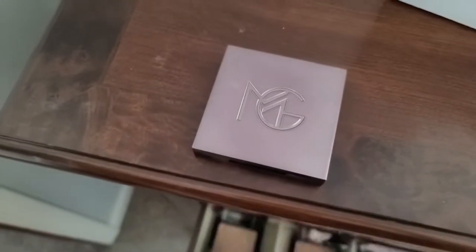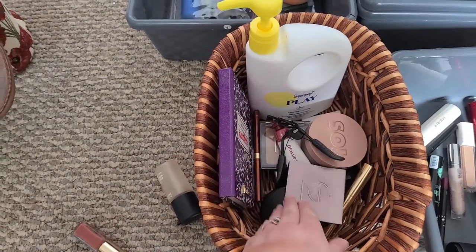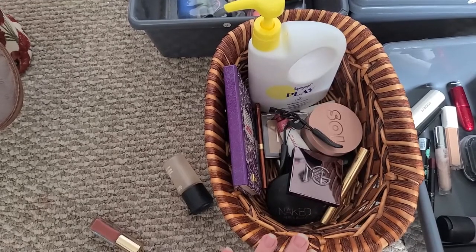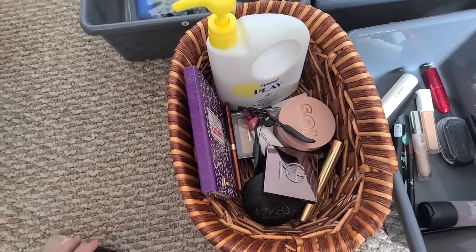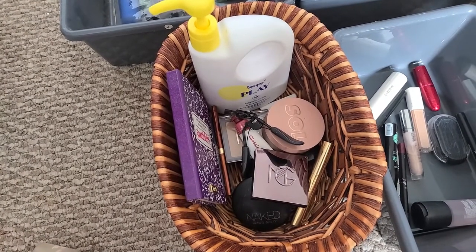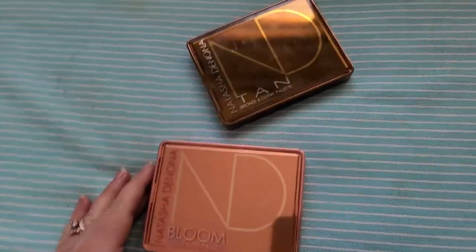Okay, let's go ahead and get that one put in our stash. All right, it's getting kind of full, but I do want to add one more. These are empties, and this one's going upstairs. But I do want to add one more face palette, and I think I'm going to add my Natasha Denona face palettes. Okay, see, this is what I'm telling you about.